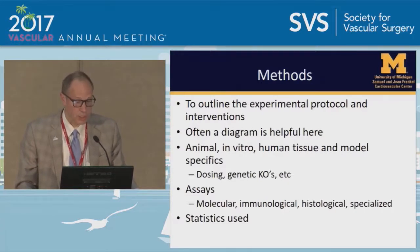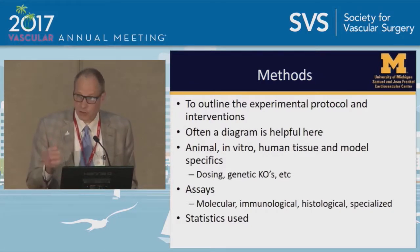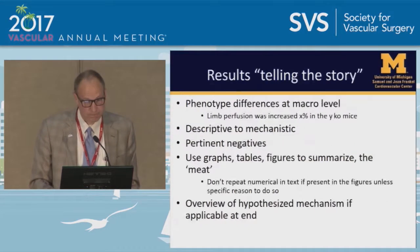You want to specify dosing, the genetic knockout strain, the wild types, etc. Go a bit into the assays with regards to molecular, immunologic, histologic, and some of the specialized assays you may be doing or new techniques, and of course statistics, just like with any paper.